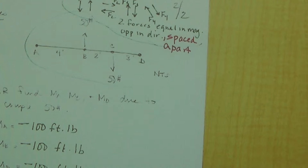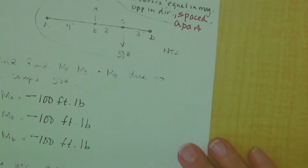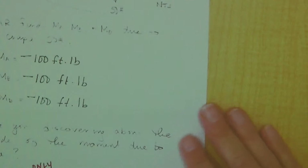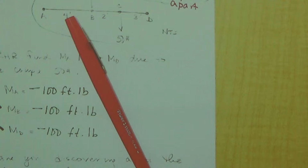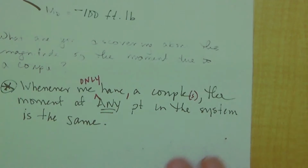Yeah, it would be, sure. Okay, question, or are we going to make another statement? I was going to ask a question. If you have a couple, they are always equal in magnitude, so even if they're diagonal, are you going to get moments that are twice as much as the force? Okay, so that's getting into our next comment.